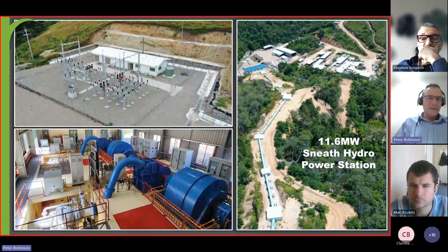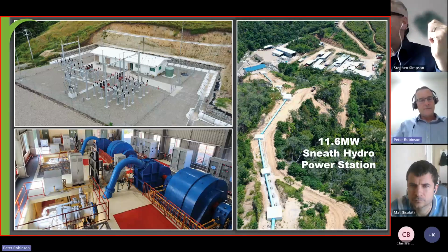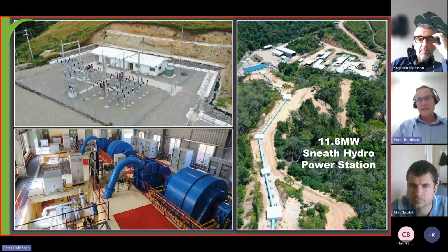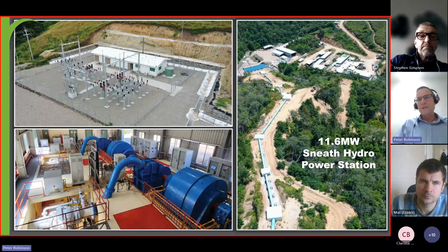We commissioned an 11.6 megawatt Sneath power station. This allows us to produce an extra 11.6 megawatts to the grid, which brings our total power production to the grid to 21 megawatts. And that's on top of the 3.7 megawatts that we need to power our own facility and the township. So the only fossil fuel we use is in the harvesting operation, the loaders, forklifts around the mill, and transport of the final product to the end market.